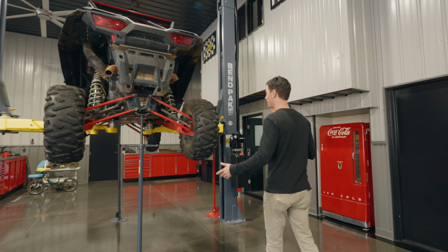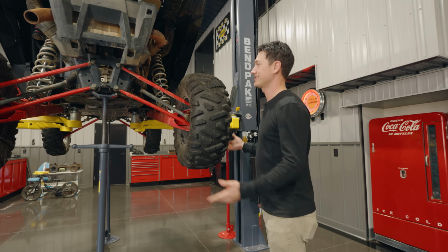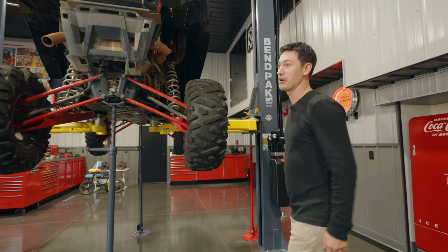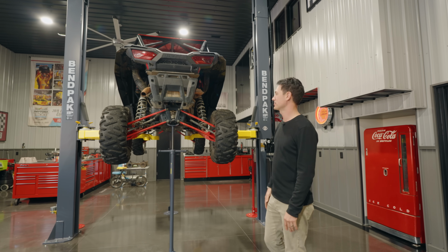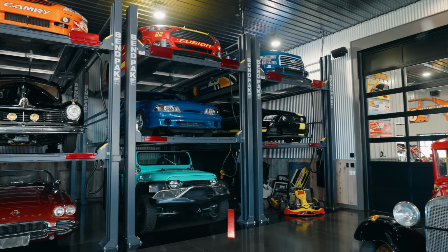Look at, I'm 6'1", and this side-by-side's the perfect height. And there's still room to go up. We got an F350 dually we throw up there, no problem, picks it up, able to service things nice and easy and save your old back.